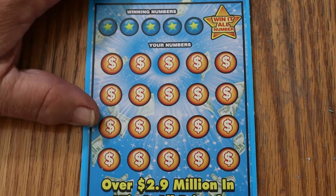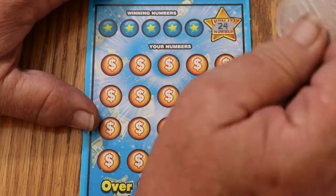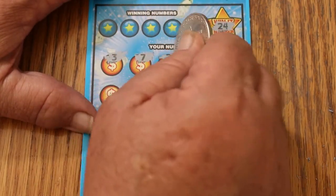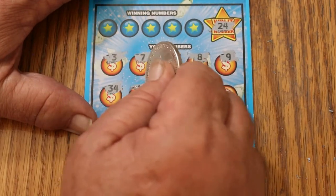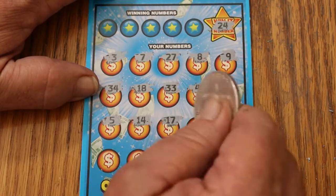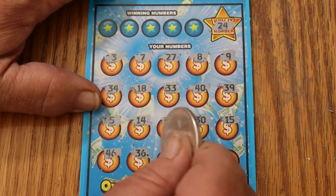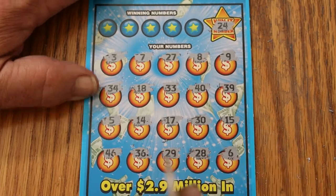All right. Ticket number 20. Our last win was on 16, our only win so far. And the overall odds should start kicking in right about now. Win it all number is 24. 3, 7, 27, 8, 9, 34, 18, 33, 40, 39, 5, 14, 17, 30, 15, 46, 36, 29, 28, and in the corner here we have number 6.